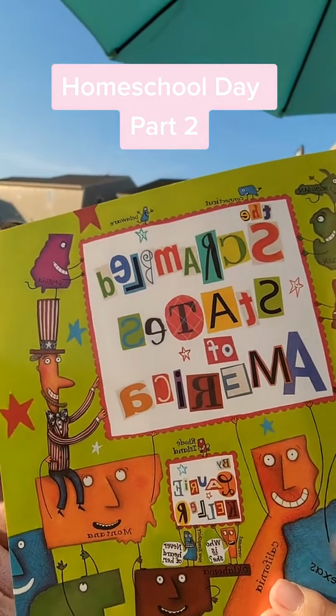So after we finished doing a little bit of history, we got into doing geography, and we were utilizing this because it's a fun book. I really like this book. We read it together, and it's where all the states kind of get jumbled up.